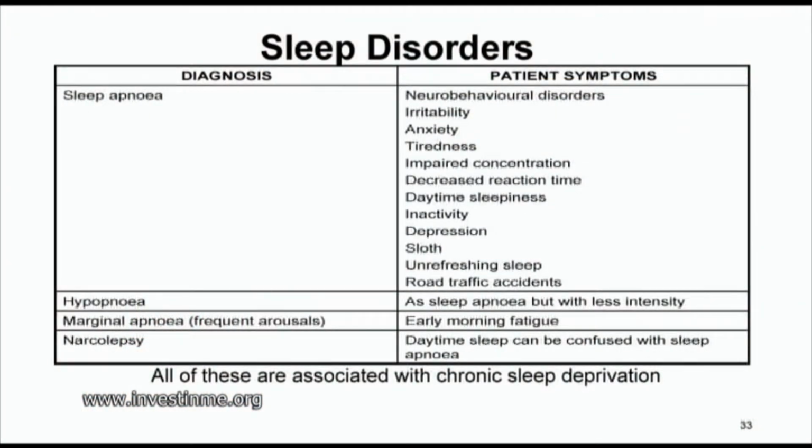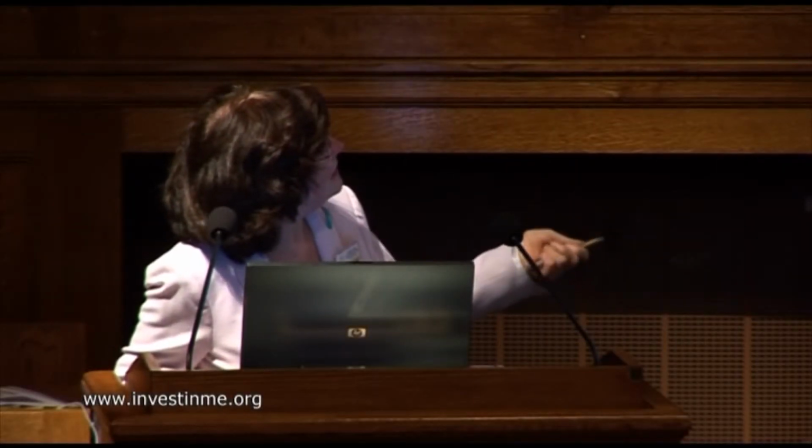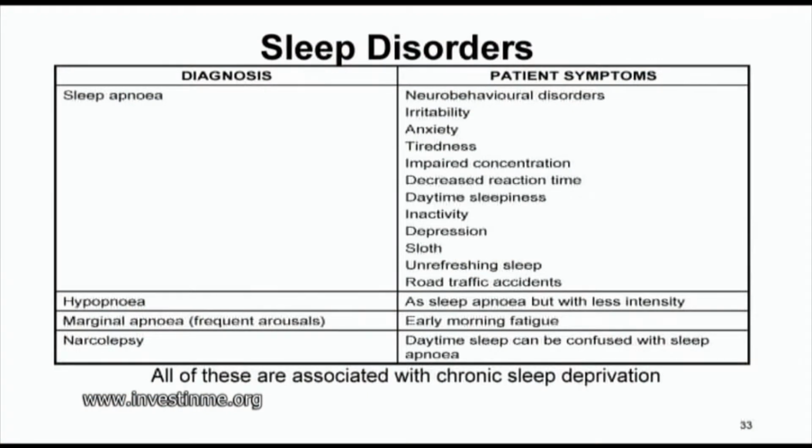So what we know in people who have sleep disorders, sleep apnea, they have all these symptoms. And does this sound familiar? These are all things that we see in fatigue states. And hypopnea is the same, tiredness and irritability and all this, and fatigue. But unfortunately, in some, there's also the liability to road traffic accidents and so on. If people are doing this without the full spectrum of chronic fatigue disease, but they've got apnea, they'll still be driving and they're at risk.